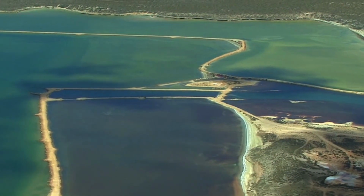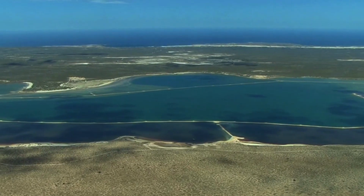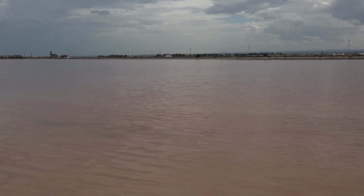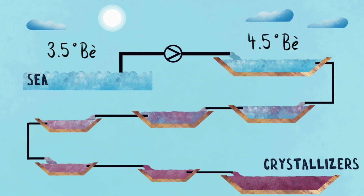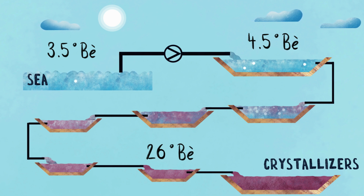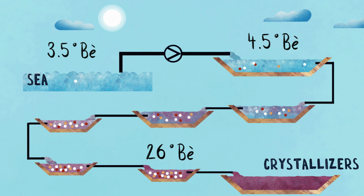In solar saltworks, we have a different situation. Here the brine flows from one pond to the other and evaporates due to solar radiation and wind. This results in rising concentrations of salinity. In the first concentration pond, salinity is close to seawater, and in the last concentration pond it becomes saturated at 26 degrees Baume. As the salinity increases, so does the concentration of nutrients in the water, if they are not consumed by plants.